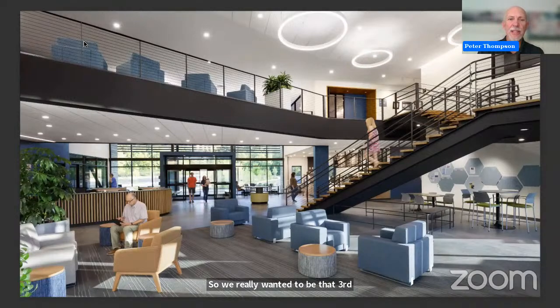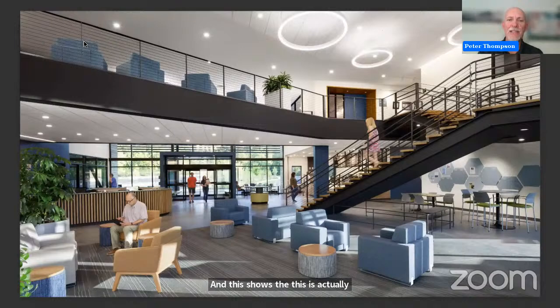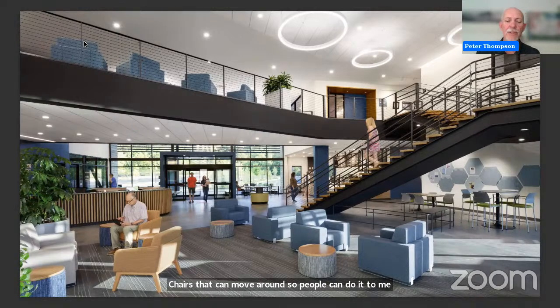And this is actually looking back at the front door from the back into what we call our atrium. And you can see it's a very open space with a lot of different little public seating, both cafe seating for our cafe, soft seating, chairs that can move around so people can do it to meet their needs. And we can have different programs in that atrium that you'll see later.